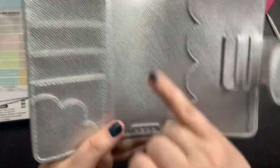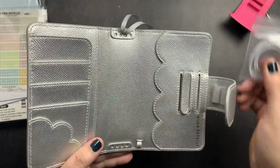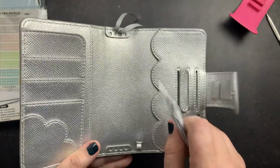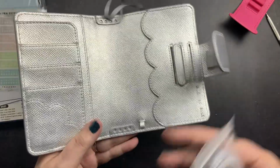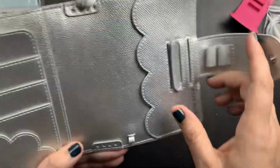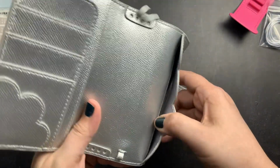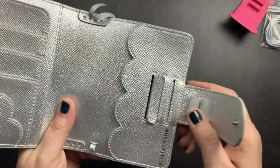You have holes here and here, and it comes with elastic, so you can actually turn this into a traveler's notebook, or you can use it as a hybrid. So you could add elastics and also stick a thicker notebook or planner into the pocket here, and you could have a combo of TNs and thicker planners. It has a little hook here where you can add a planner charm. It has the pocket here where you slip your thicker notebooks into, or if you're using it as a TN, you can slip stickers or a notepad or whatever you want back there.